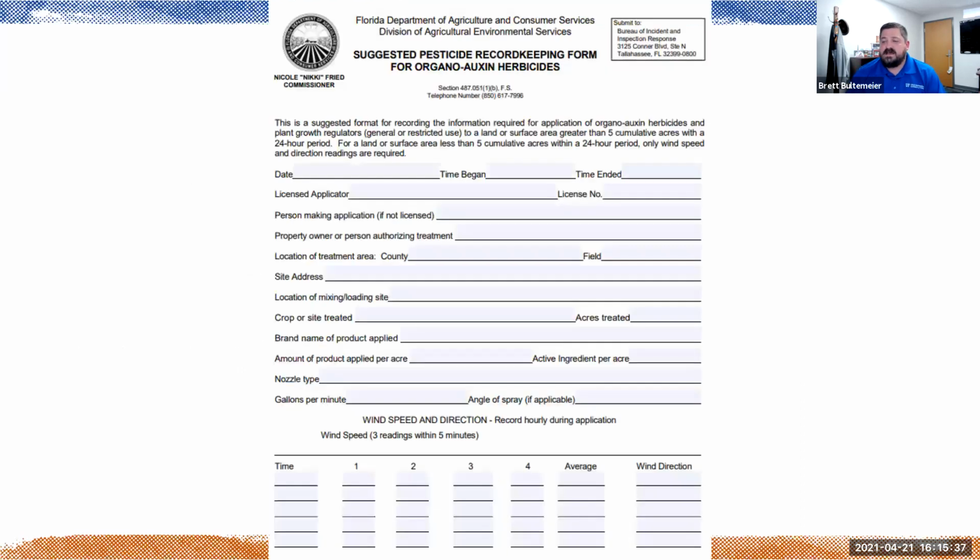And what you're going to see is there's an awful lot of overlap here. When did you do the treatment? Who was the licensed applicator that was overseeing this? Who was the actual person that made that application? Who was the property owner that allowed you to do that treatment? Where was the treatment? This is the additional thing. Where did you do your mixing and loading?